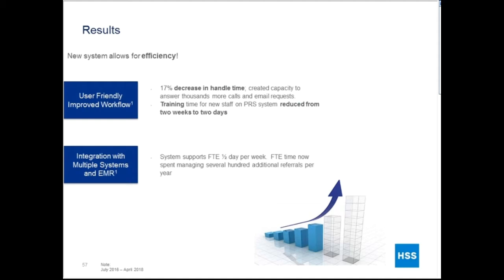There was a 17% decrease in handle time, which created the capacity to answer thousands more calls and email requests. The training time for new staff reduced from 2 weeks to 2 days on the new system. The staff enjoys using the new system, which makes them enjoy their conversations with the patients more. Our integration with multiple systems also allowed one of our full-time employees who used to spend half a day per week maintaining our legacy system to now spend that time answering phones and emails, which allows that representative to manage hundreds of additional referrals per year in the same time that we used to just maintain the legacy system.